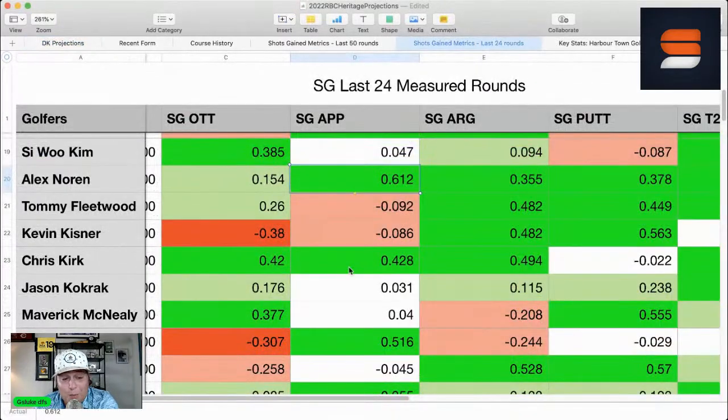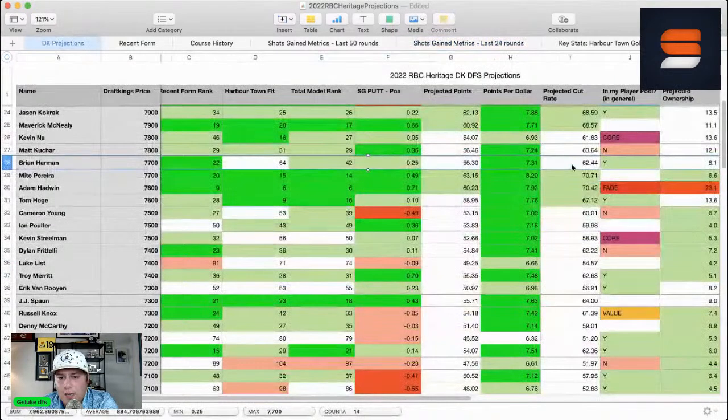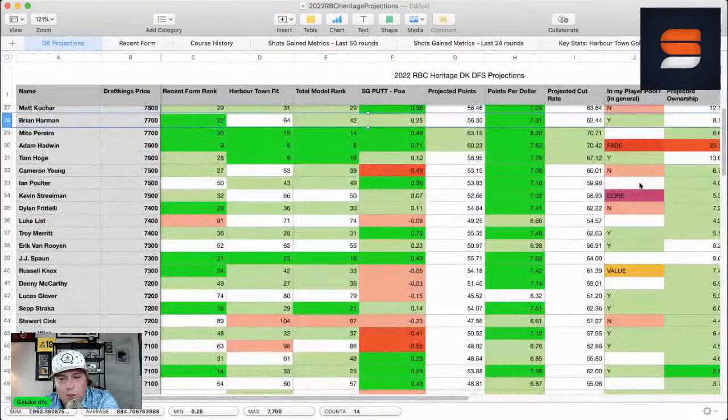At one point he was just completely bleeding strokes across the board, but back to gaining off the tee, gaining with the approach, and gaining across the board. So across all 4 major statistical categories, which is what we're looking for here. Again, more of a well-rounded player, not looking for those bombers, just more of the guys that can get it done across the board. And he certainly fits that bill for us.